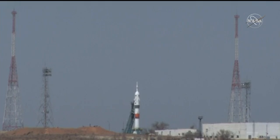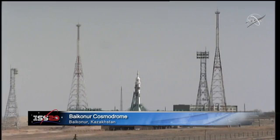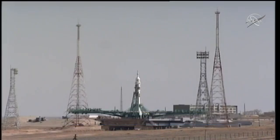And continuing to get a look at that Soyuz rocket on the pad, again launching from Site 31 at the Baikonur Cosmodrome in Kazakhstan. We're under 10 minutes away. We're just 9 minutes and 4 seconds away from launch, continuing to march towards that 2:42 and 41 seconds a.m. Central Time, 7:42 and 41 seconds GMT. So we're continuing to count down, getting very close now.